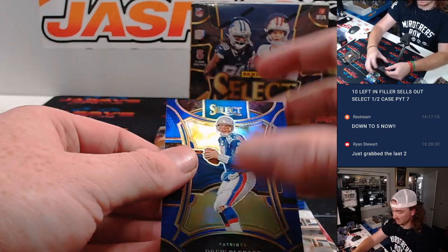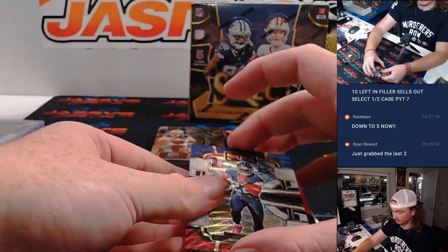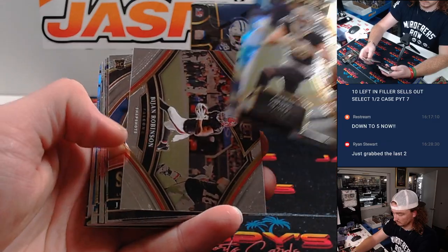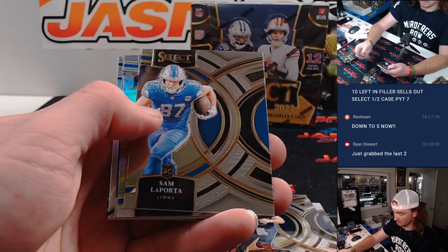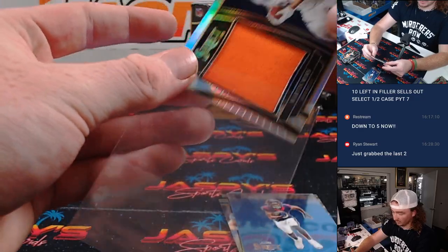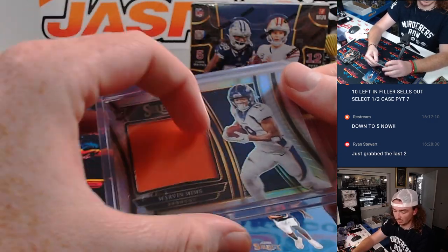381/399, Jacksonville. Nice Drew Bledsoe, blue, 19/99, one of the Patriots, and Mark. And Derrick Henry, going to the Titans, and Ryan. Bijan, Gibbs, Will Levis, Miles Garrett, silver, Jay Brown, Laporta, silver, Gibbs, Tank Dell, Marvin Mims. It's going to be our rookie relic going to Denver, and Adam. 72/99, Marvin Mims, rookie relic.